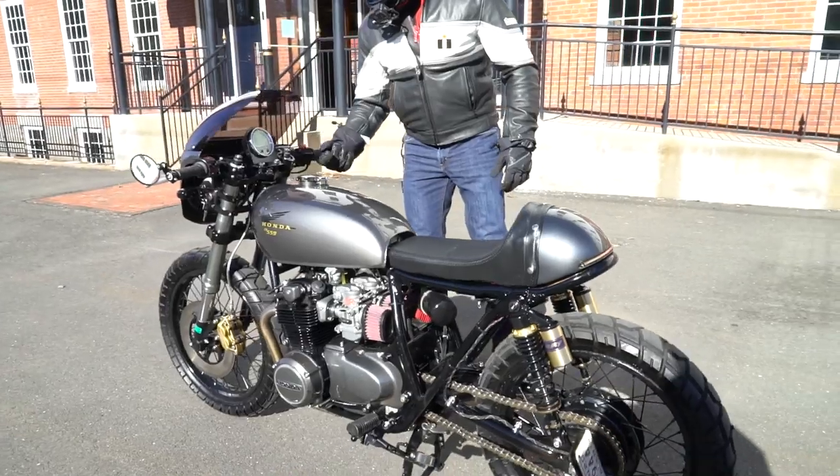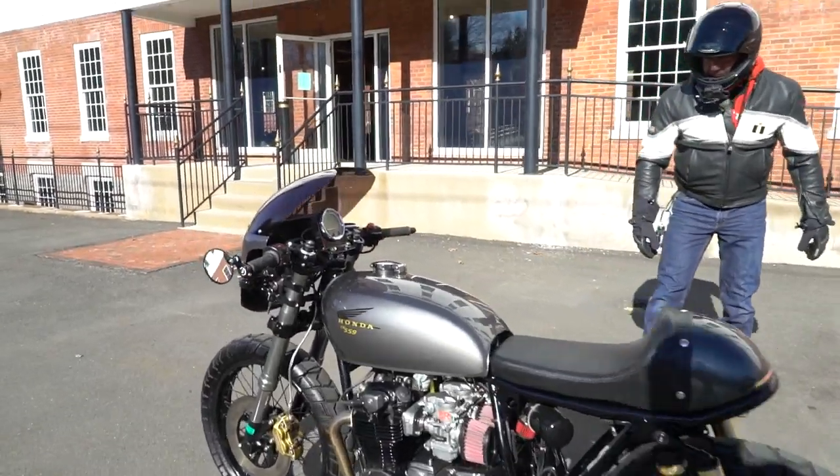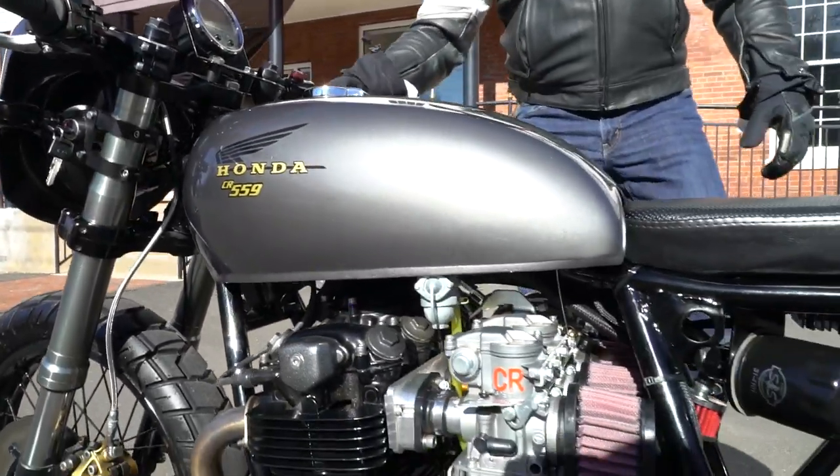It sounds like an F1, Daytona winning superbike. It's just absolutely incredible. It handles like a dream, and it definitely makes a statement, no doubt about it.